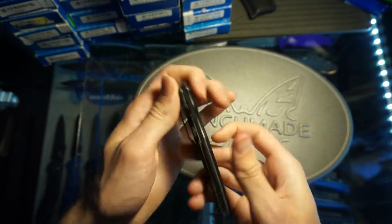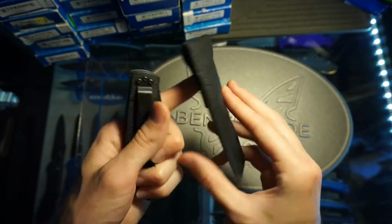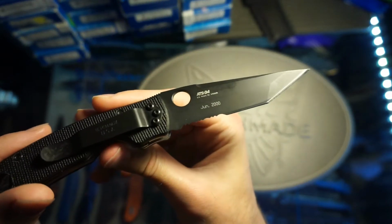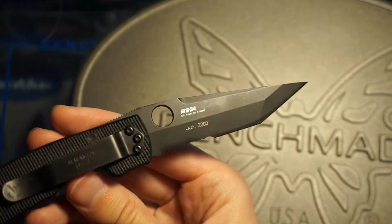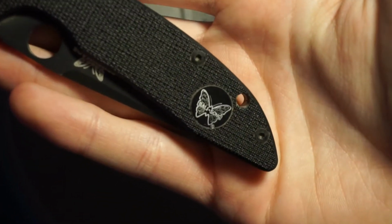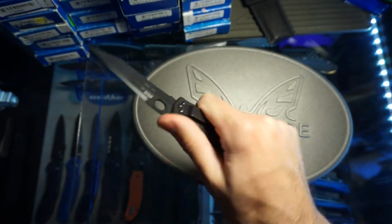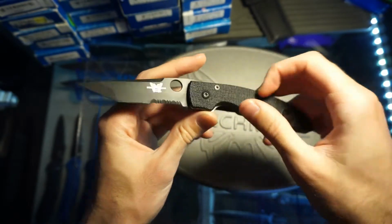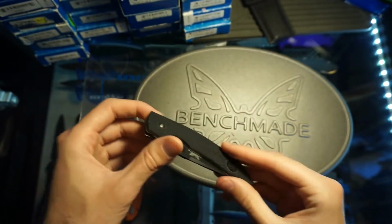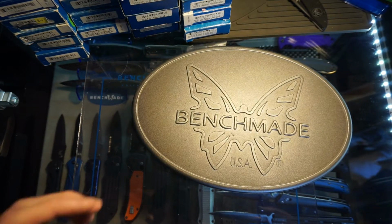These are, first one right here is a mini AFAC. It's the only one that didn't come with a box, but he still sent it in a little pouch, which is cool. Tanto. June 2000. ATS 34. Liner lock. Guys love these older AFACs. You know, it's got the Bali-Song, little butterfly emblem on both sides. Cool knife. Feels pretty good in the hand. Not a bad design. Kind of a Spyderco-esque design for sure, though. But BENCHMADE's take on it. Pretty cool. So I guess I won't put them back in the pouches. I'll just have to try to make room for each one I open.